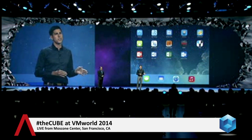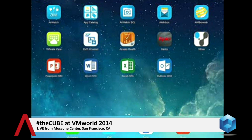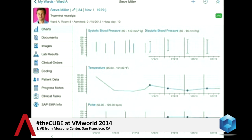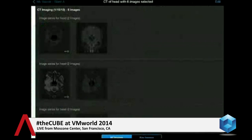Now, while I'm walking toward the patient ward, I check my iPad. It's managed by AirWatch, and it's also connected to City Hospital's data center. So the same set of apps that I just saw on my Mac are here on my iPad. This is really important for me as a doctor because it means I can quickly transition between devices but don't lose any of the experience. So here I'm accessing the SAP EMR app. I can get all this patient's vital medical records so I can refresh my memory on his case.